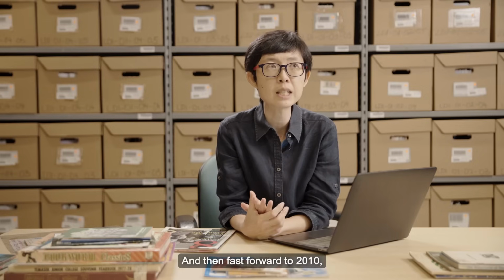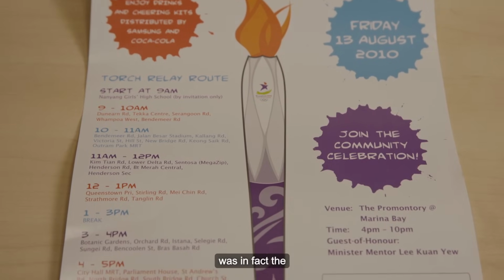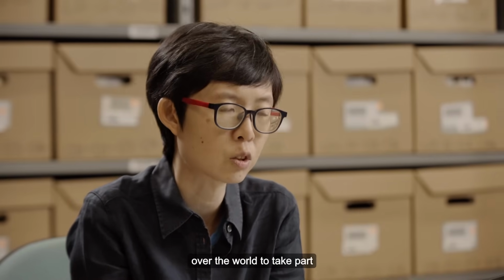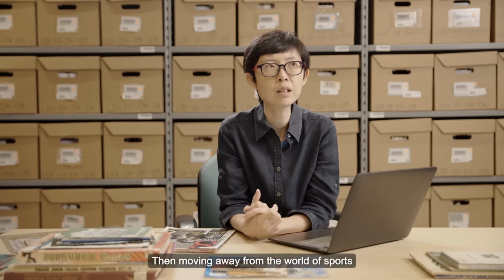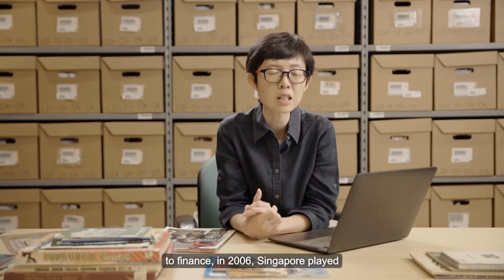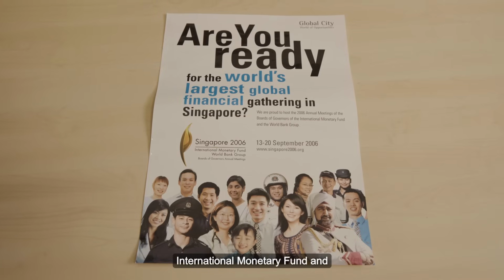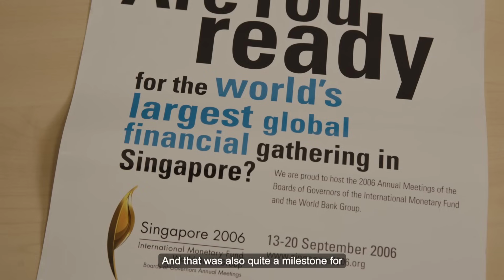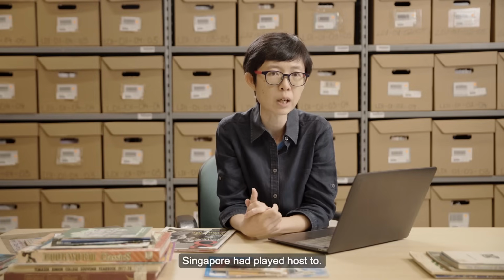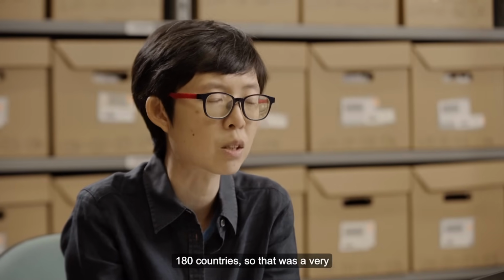And then fast forward to 2010, Singapore was the host for the Youth Olympic Games, and that was also significant because that was in fact the inaugural Youth Olympic Games. So we had young athletes coming from all over the world to take part in the Games in Singapore. Then moving away from the world of sports to finance, in 2006, Singapore played host to the 61st annual meeting of the International Monetary Fund and World Bank Boards of Governors, and that was also quite a milestone for Singapore because up until that point, it was the largest world event that Singapore had played host to, and there were 20,000 delegates from over 180 countries, so that was a very high-profile event for Singapore.